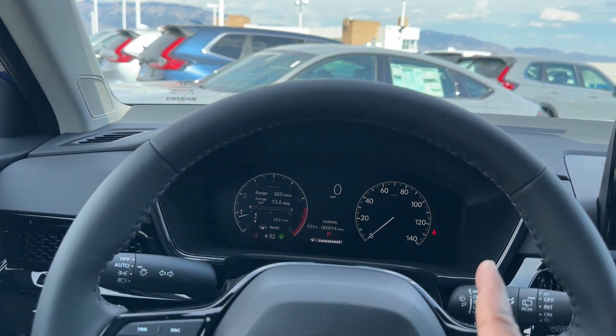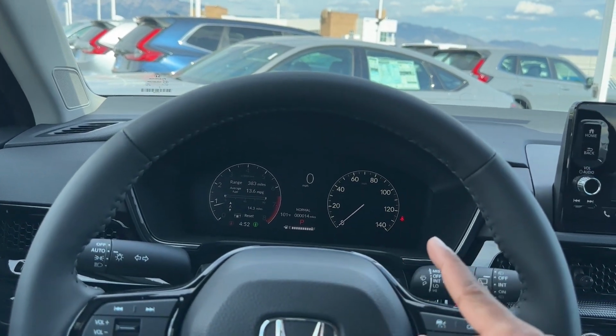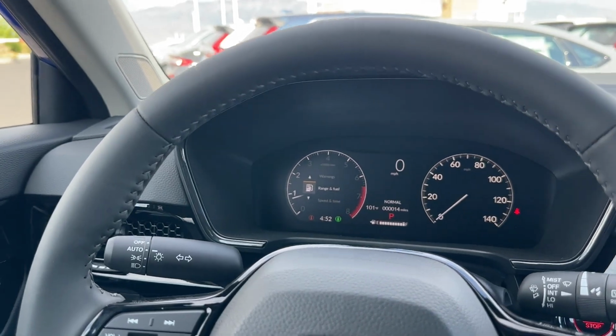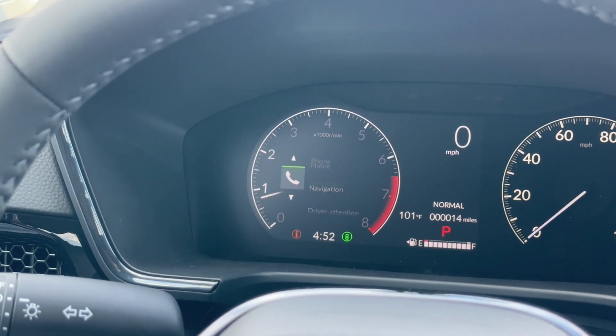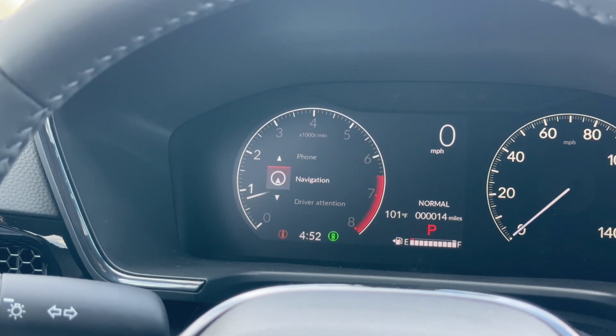half digital, half analog. So you can change information on this screen, and this screen stays a speedometer, stays a needle. So if you hit the home button here, you can see you have a menu there, and you do have range and fuel, speed and time. You do have audio, phone, navigation. If you use Apple CarPlay, I believe it actually gives you turn-by-turn directions there, which is cool.